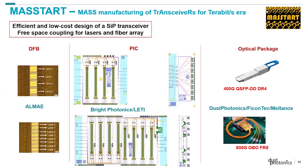So in this project, we were looking for a low-cost design for volume and mass manufacturing of silicon photonics-based transceivers, as was described in previous talks. So we decided to focus on free space laser coupling, which will enable the mass production of those devices. It may not be the most efficient or the most elegant laser coupling technology, but it is definitely the lowest cost and simplest one to develop.